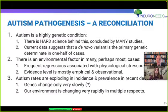Okay, running out of time now. I just wanted to say autism is a highly genetic condition. There's hard science behind that. My showing a de novo mutation in half of the cases does add something to it, because other studies had far fewer de novos. But the fact that autism is genetic has been known for some time.